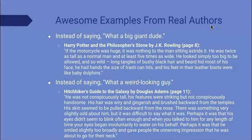Yep, J.K. Rowling is an author, so she wrote this. She said, if the motorcycle was huge, it was nothing to the man sitting astride it. I'm going to skip ahead. His hands were the size of trash can lids, and his feet in their leather boots were like baby dolphins. What do you think? Is that a more creative way of saying that guy's really big? Yeah, that's way more creative.